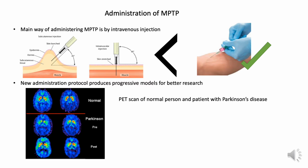When primates are treated with a high dose of MPTP, acute models will be produced. However, in recent years, new administration protocols allowed researchers to look at progressive models, which would be a better replicate of the pathology of Parkinson's disease patients. These progressive models allow a better study of compensatory mechanisms before the onset of symptoms.